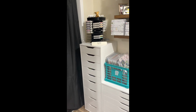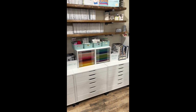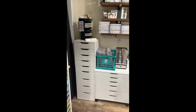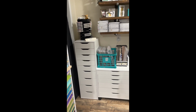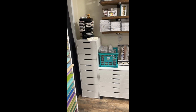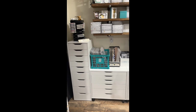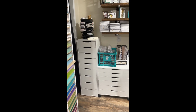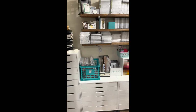All right, so going back to this corner here, you will see all these white cabinets. These are all Alex cabinets or drawers. They are also from Ikea. I absolutely love them. I highly recommend them. When my husband and I first designed this room, we originally thought about putting in actual cabinets with countertops, but then we thought, what happens if we ever move? You can't take that with you. So I definitely wanted something that I could take with me if I ever were to move. And that's where these came in, and I love them. I'm really glad I chose them. There's a lot more storage, a lot more drawers. They are wonderful.